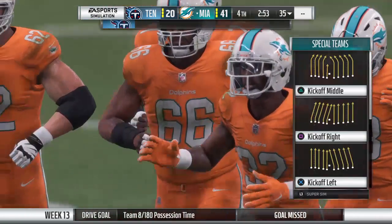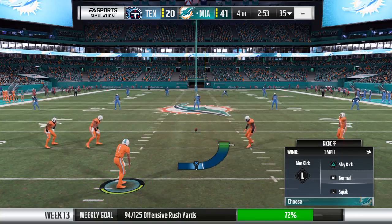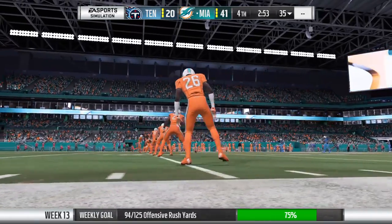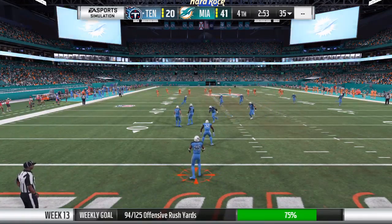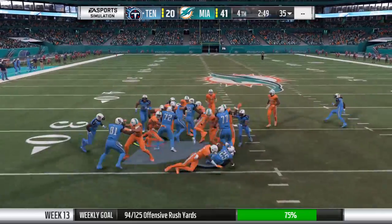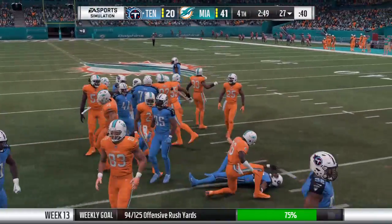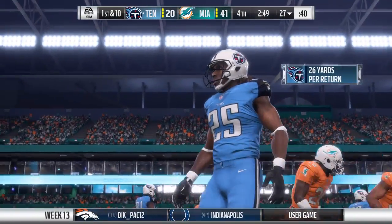Well, they got the ball in great field position. One play later, boom, end zone. Out is the kickoff unit as they run up and send this one away. Fielded about a yard deep. And he'll wind up getting an extra couple yards here for his trouble as he'll bring this one out to the 27.